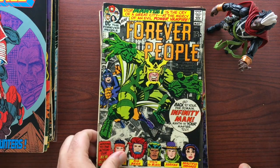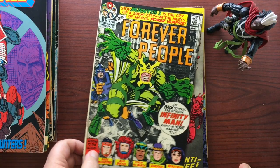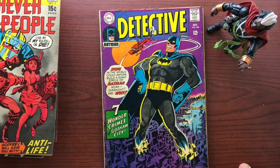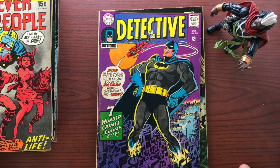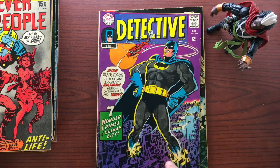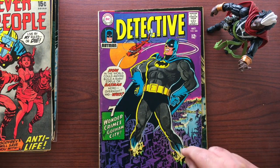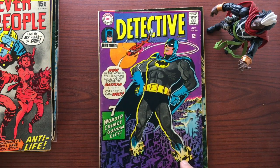Forever People, number, I can't see that, 2, I guess. There you are. Forever People number 3. More Batman, 368. And this is some very Rob Liefeld trying to hide the feet thing. Because his feet should be crushing some of these buildings. And actually, the buildings aren't really tall enough. I mean, we should be able to see his feet, damn it.